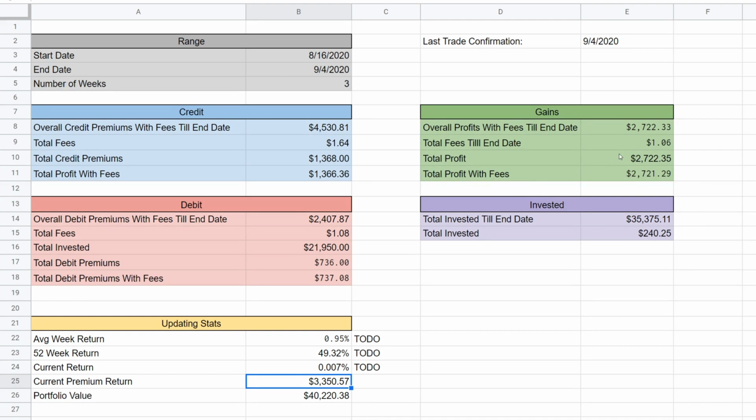And you saw everything else populate. So in gains, total profit, we made $2,721.29. And then total profits in credit, we made $1,366. This is just from premiums. And so we did do some buybacks of $737. So you subtract the difference. And so at this point, we just add these up. Total invested was the $240 within this time period. So that was from those, I believe, 25 free stocks that we got.